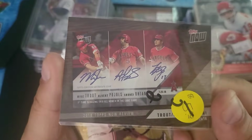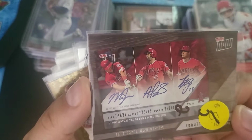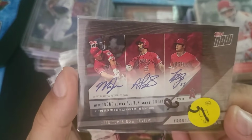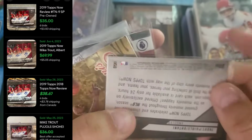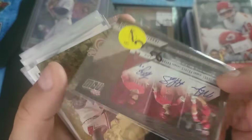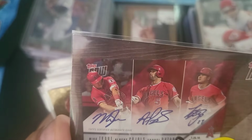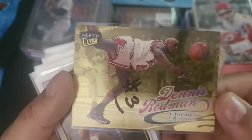This card's interesting. My buddy Charlie, who does the live show with me, has been telling me about these cards for a little while. He picks them up here and there, but he said these do like $20-25 a piece. For this 2018 Topps Now review. I'm guessing because it's Ohtani's rookie year, maybe. But anyway, it's got Ohtani, Trout, and Pujols, I think, on there. Yeah, and Pujols from Topps Now. So at $1, I was like, heck yeah, I know those do better than that.